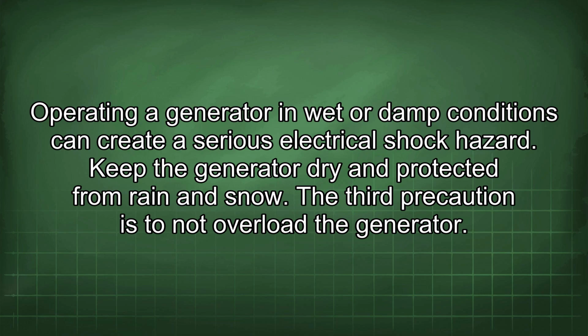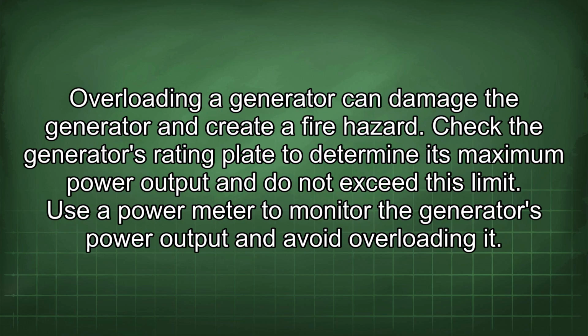The third precaution is to not overload the generator. Overloading a generator can damage the generator and create a fire hazard. Check the generator's rating plate to determine its maximum power output and do not exceed this limit. Use a power meter to monitor the generator's power output and avoid overloading it.